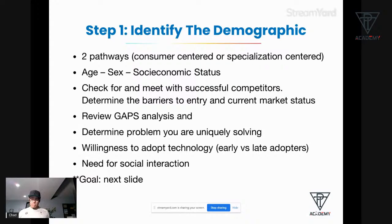So if we start looking at it from a very basic perspective, you look at the age, the sex, the economics, socioeconomic status of your client. Those are very low-hanging fruit type things. Then you have to ask, how do I rank up against my competitors?